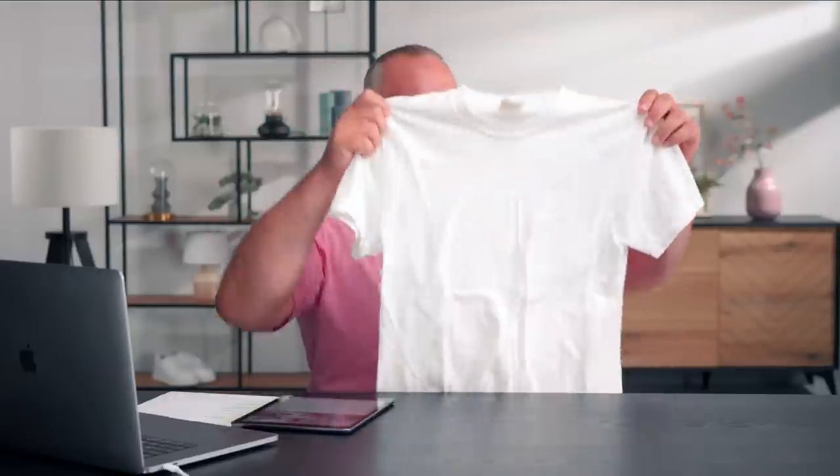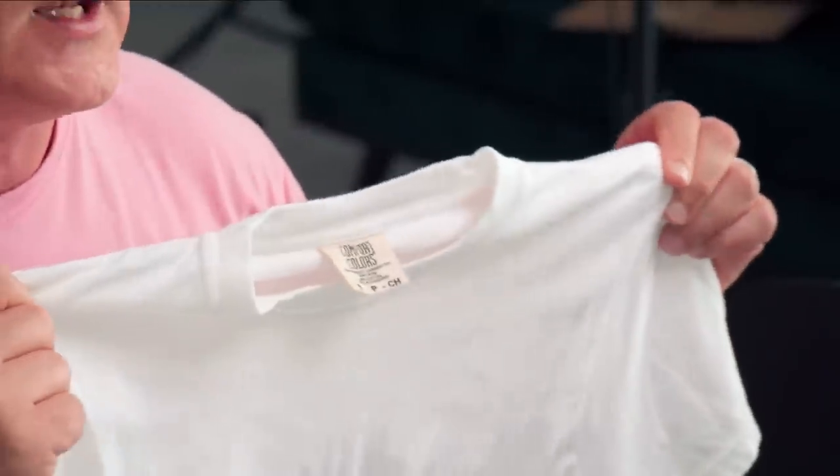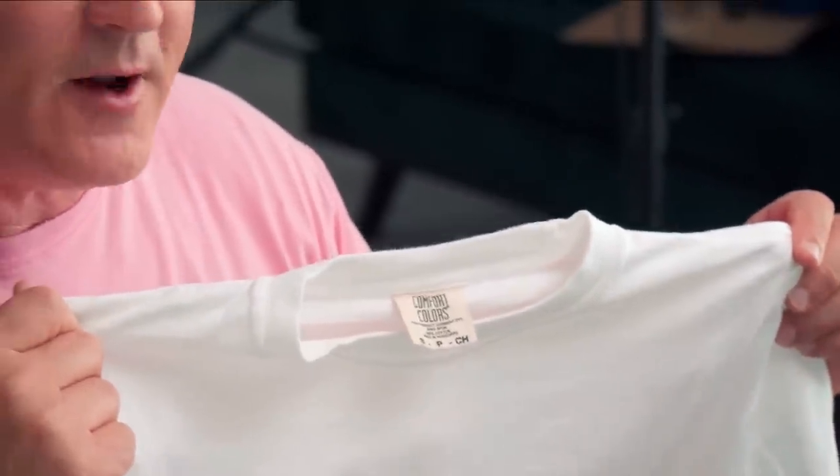Now this next shirt is quickly becoming my absolute favorite. This is the Comfort Colors 1717. When we introduced this shirt, we didn't necessarily know how popular it was going to be. But it turns out it was very, very popular. Now this has a fabric weight of 6.0, so it's even heavier than the Gildan 5000, and you can really feel it. It's very substantial.